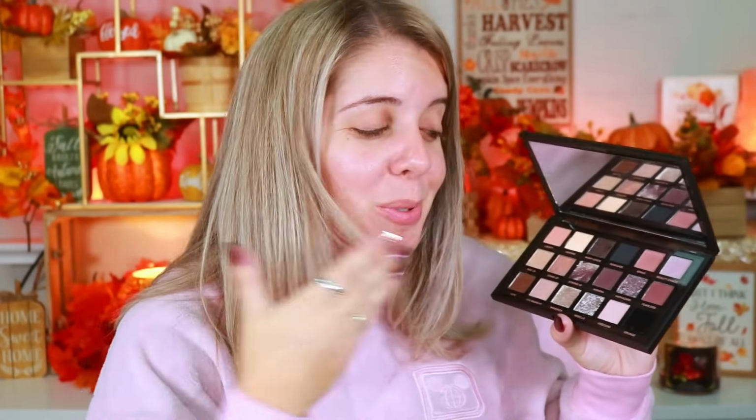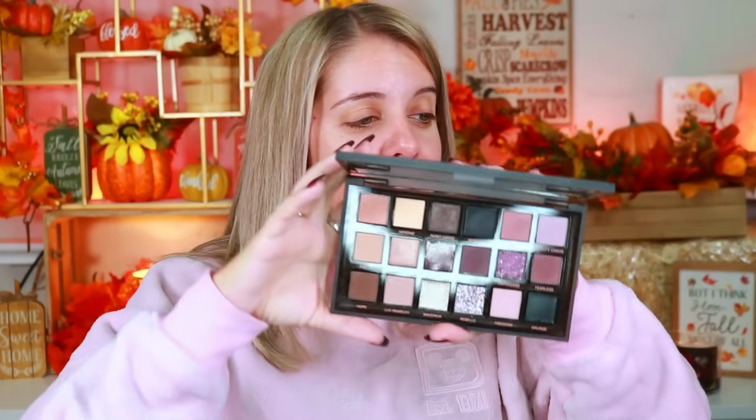So let me know down below what you guys think it could possibly be, because I don't know what it is. I'm just kind of like, what is that? I hope it's nothing. I hope it's just extra product, but you guys might be able to help me out down below. So I didn't want to speculate. I just wanted to quickly point that out because I did swatch everything but that shade, and that is the reason why. But here we have the Pretty Grunge palette.